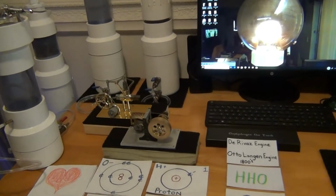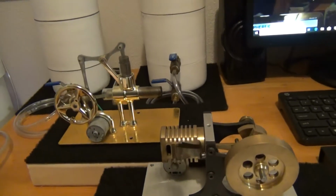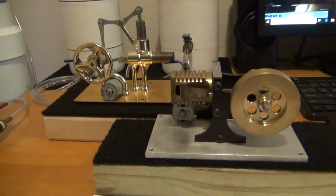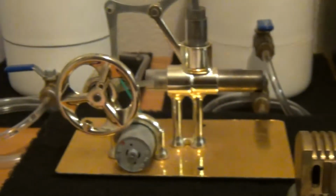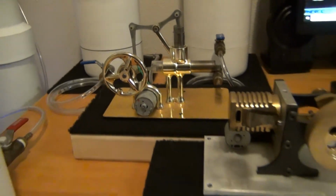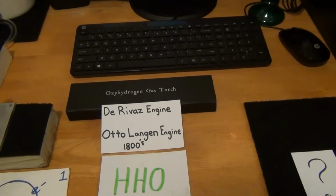Welcome back, everybody, and today is probably the shortest video I'm ever going to make. I'm going to talk a little bit about these motors real quick. Now, I've shown the external combustion engines like the vacuum engine and the Stirling engine. Those were invented a very, very long time ago. Now I want to talk about these two engines right here.